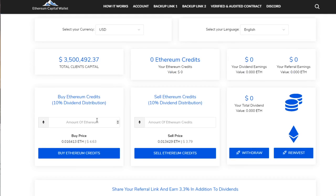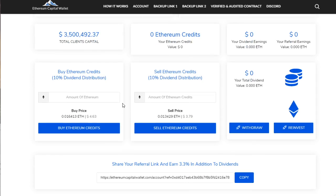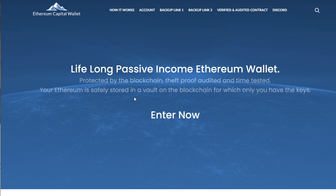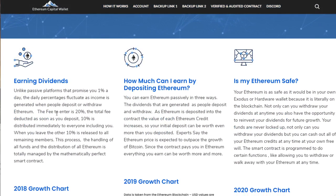So you're going to be buying Ethereum credits and selling, and it's a 10% fee. Let's go back to how it works real quick. The fee to enter is 20%, and it's deducted as soon as you deposit, and 10%. Oh, so it's 10% either way, but the total is 20%. They could have worded that a little bit differently.